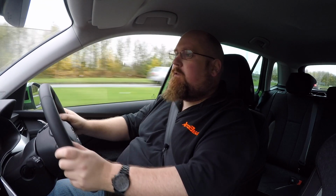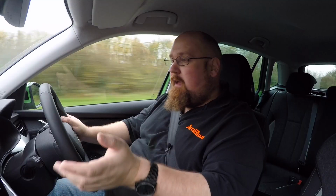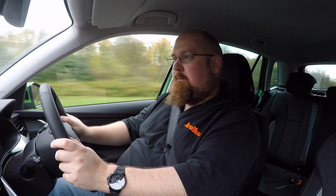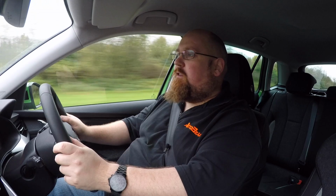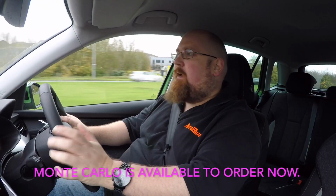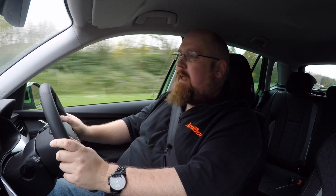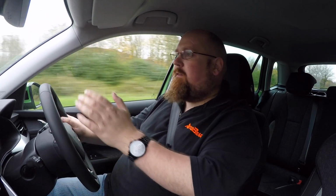So at the time of recording, there are 3 trim levels to choose from: the entry level S, SE, and what I have here, the top of the range SEL. There will be a Monte Carlo version to give you a bit of a sportier look on the way, but at the moment that's not available to order. And I would be honest, just avoid the entry level S and stick with either the SE or SEL depending on what you want from the car.